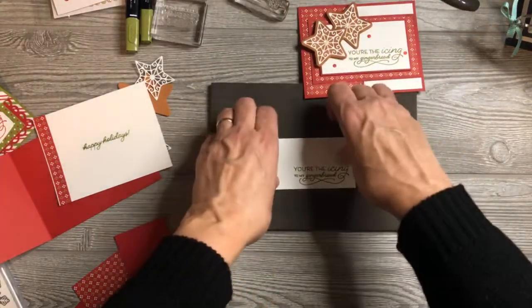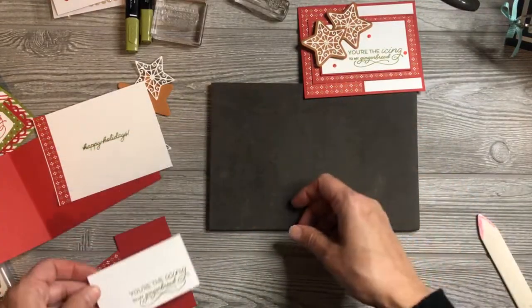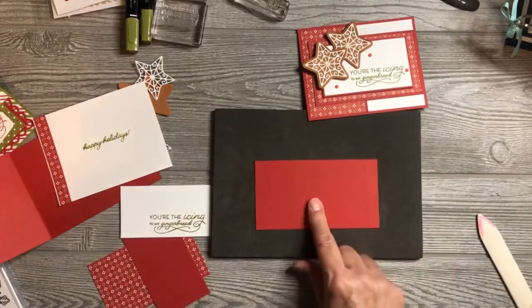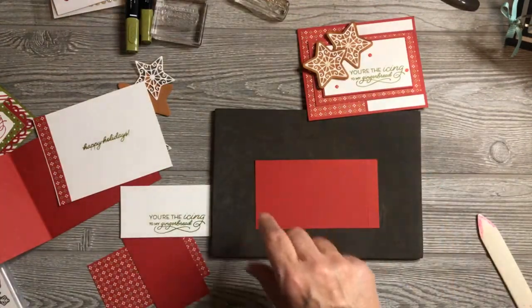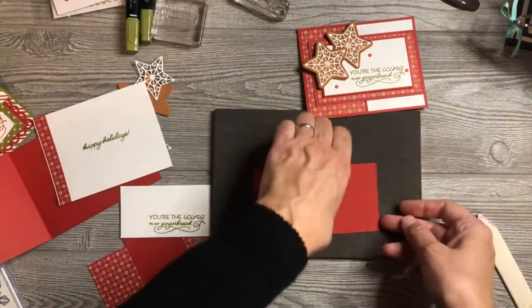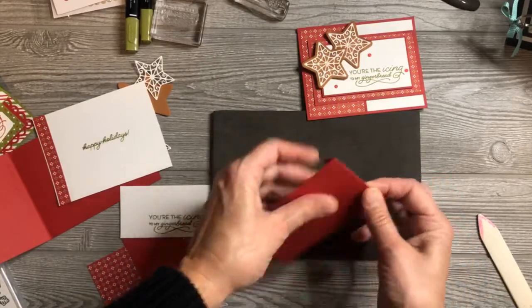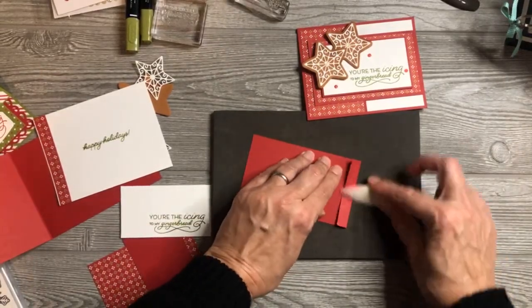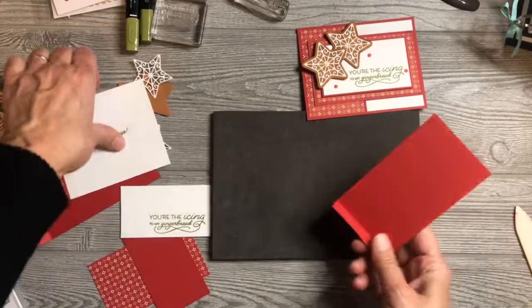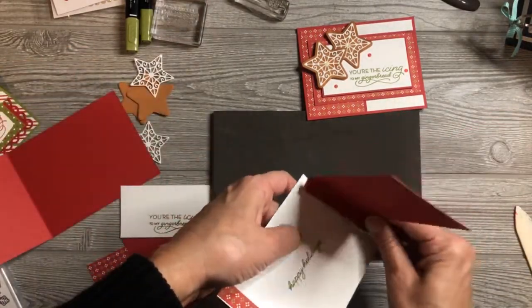All right, set that to one side for a second so I can get back to this other step. This piece of paper is 3 by 5.5, and it's scored at 1/2 inch. It's just scored right here. I'm going to burnish it with my bone folder, and then this gets adhered to this side of the inside of the card.